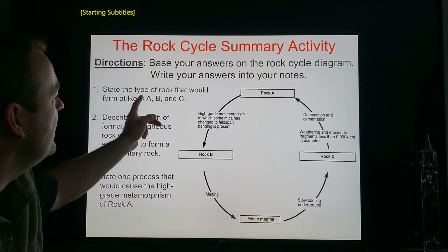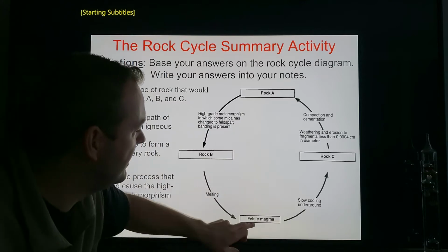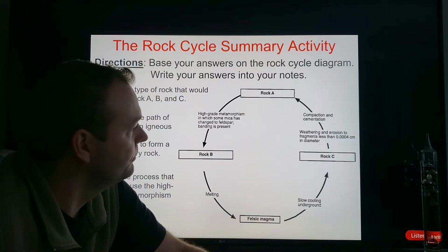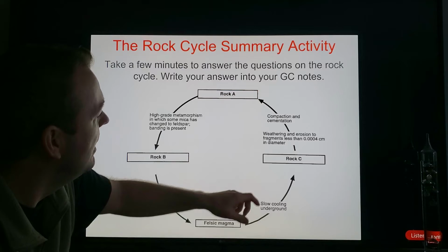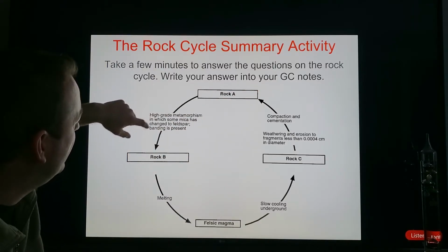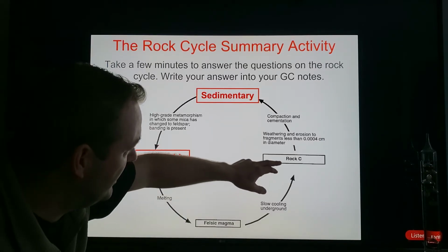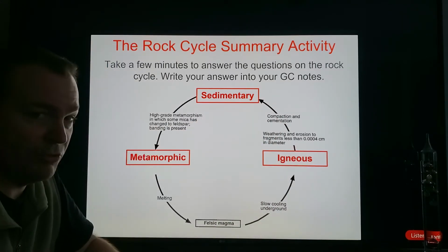All right, so here we go. State the type of rock that you would form at A, B, and C. Well, magma cooling underground, that's got to turn into igneous, right? I'm jumping out of order here. So that's rock A. Rock B, you're getting high-grade metamorphism. So obviously we're talking banding. That's metamorphic, right? And C, I jumped out of order, was igneous. Compaction and cementation was your sedimentary.